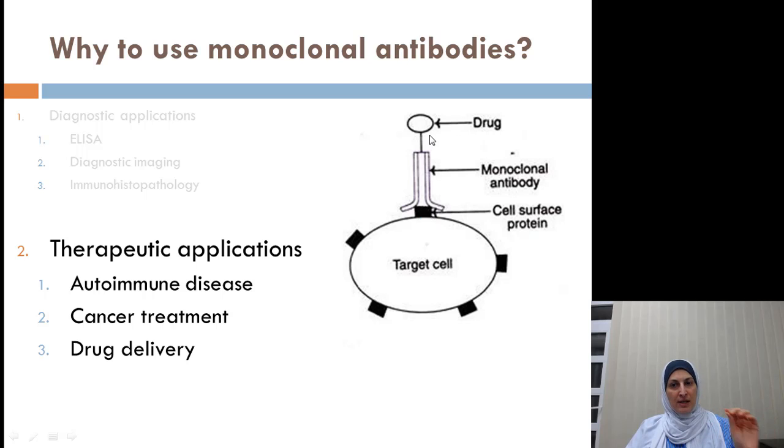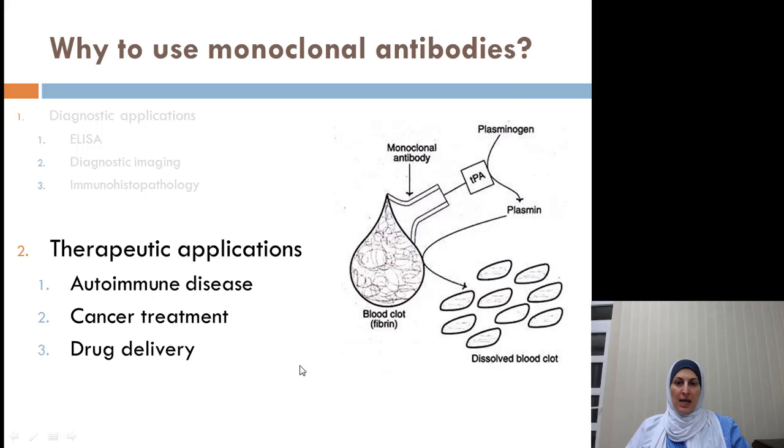So now when the patient takes the medication, these antibodies would go directly to the target cell, bind to it, and the drug will do its action. This is far better than taking a drug that will float in the circulation and move to affect all of the cells, maybe having a negative effect on these cells, and only a small fraction of this drug will get to the target cell. This is one of the therapeutic applications of monoclonal antibodies.